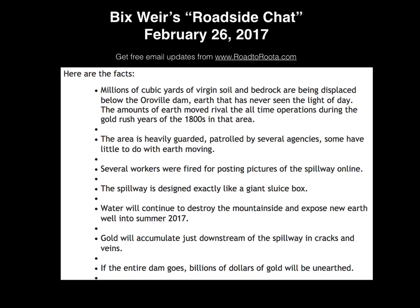The spillway is designed exactly like a giant sluice box. It is not designed at all like a giant sluice box. It is designed like a spillway for water, not for rock, not for aggregate. Only water runs down, and you saw in the video how a sluice box works. So that's just completely wrong.